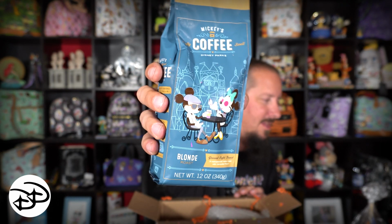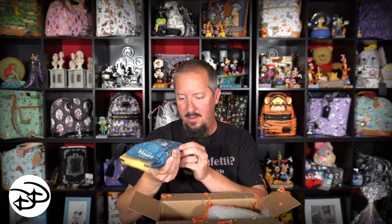Da-da-da-da. Mickey's Coffee. Mickey's Really Swell Coffee. Blonde roast, light roast. The picture on the front is amazing. Mickey and Minnie hanging out at the cafe. Ugh. I cannot wait for tomorrow morning.